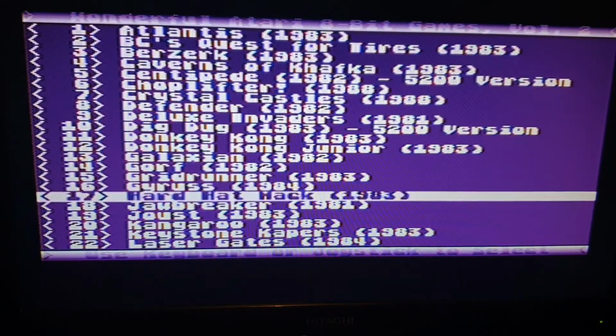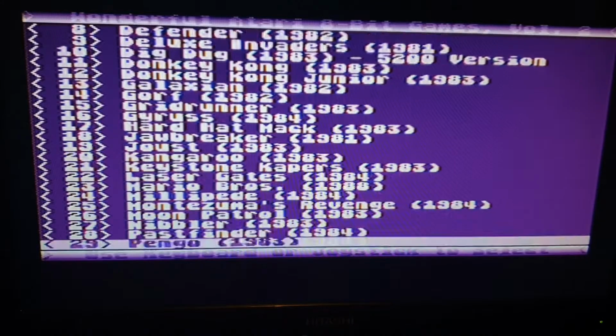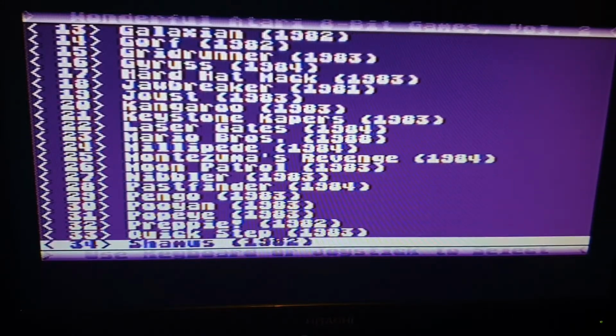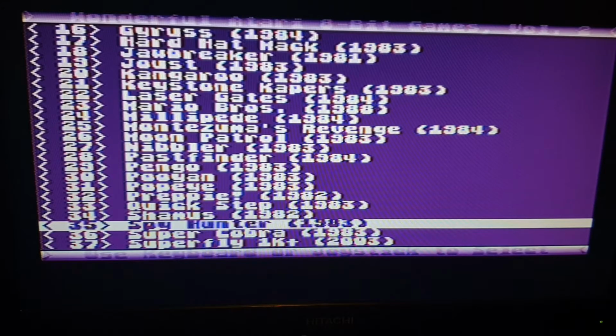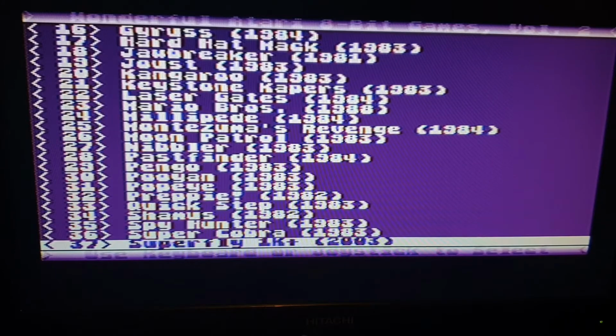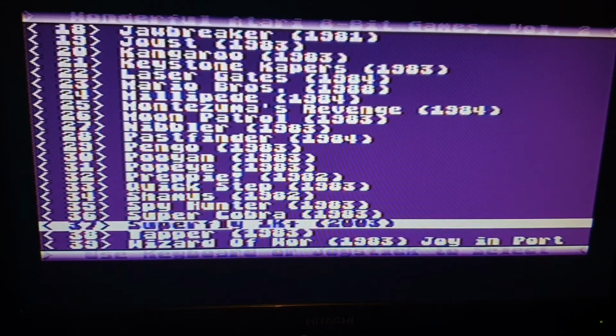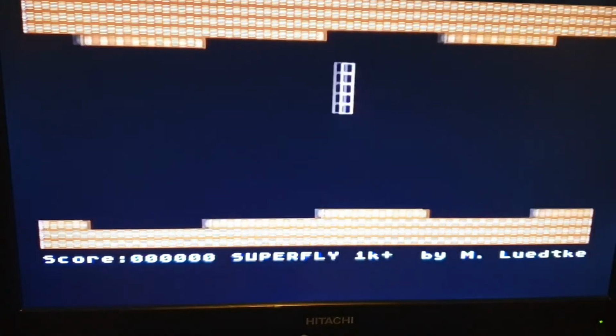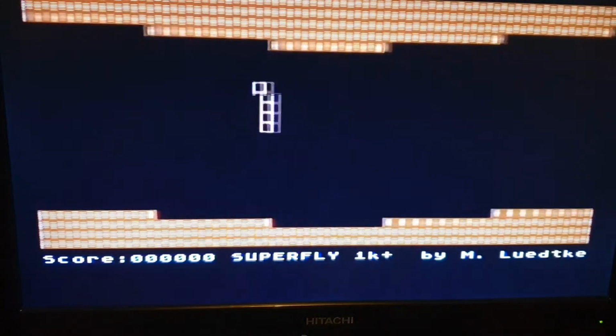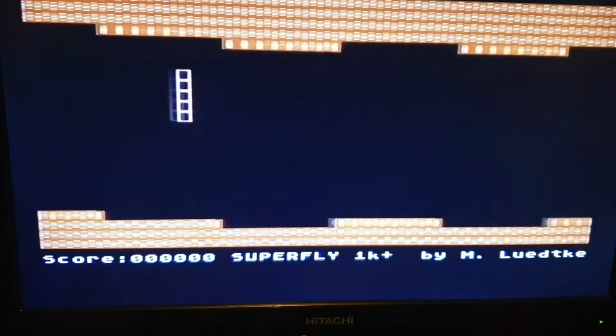Two more, maybe 3. I don't know. Moon Patrol. Moon Patrol's good. Popeye. Spy Hunter. Okay, I know I'm going to finish on this. This is a homebrew game from 2003, and they were clearly copying Flappy Bird. But if you can see on there, it runs on 1K. And I want to hate this game, but I keep coming back and playing it. It's just Flappy Bird, but with a helicopter. But it's 1K.